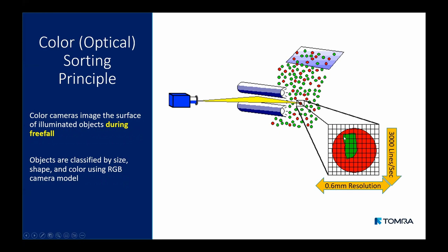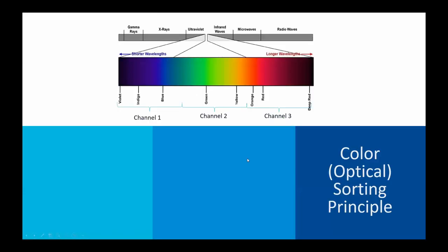So if I look at a 6 millimeter particle here, I'm going to get roughly 10 pixels by 10 pixels of this particle that I can try to classify. And again, I'm going to classify it using some sort of color model. In the example that I'm talking about, we'll just use red, green, blue, because that's pretty straightforward.